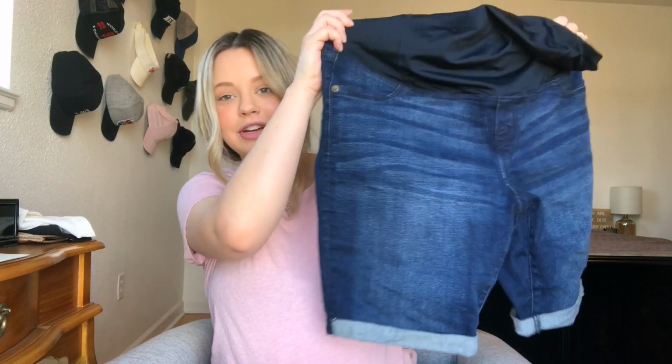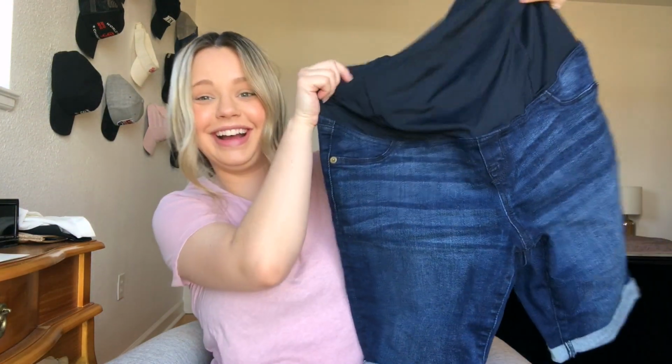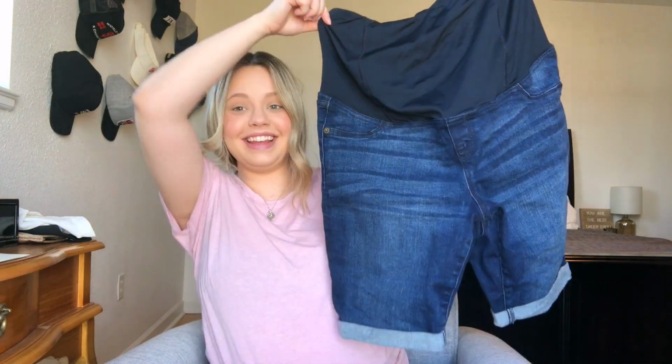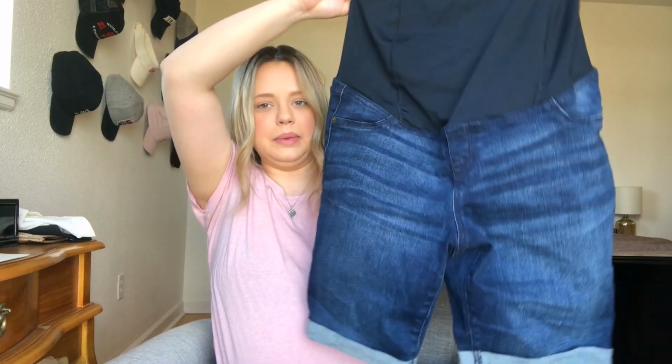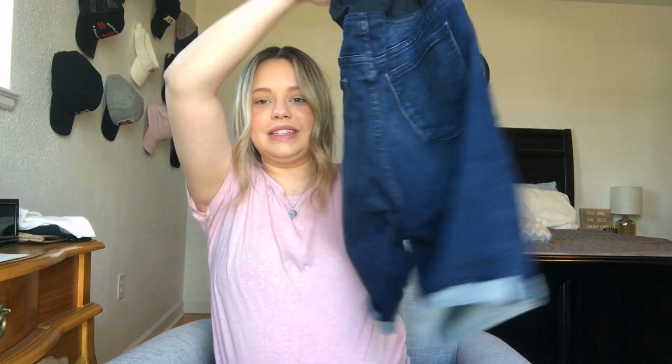So I don't have to wear the belly band, because the belly band's great, but you can just feel like you're wearing a lot of layers. These are my maternity shorts. They look huge. Oh my gosh, they look ginormous. I think these are only like a size 6. Here, let's see. Okay, no, these are a size 8. Pre-pregnancy, I was probably about a 6, 7. So that's probably why I ended up getting the 8, but this is what they look like.